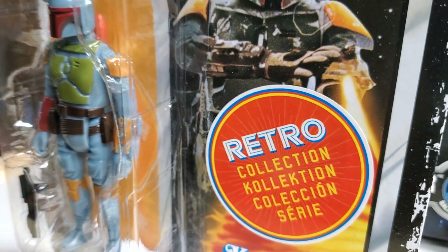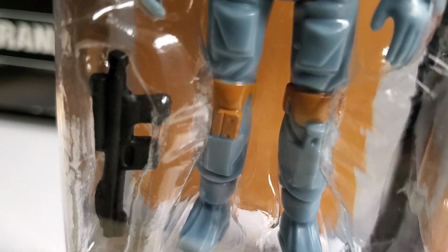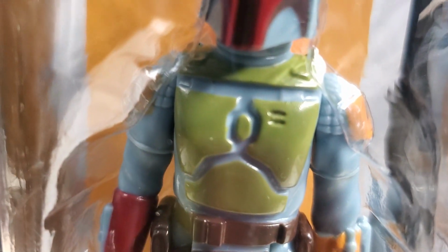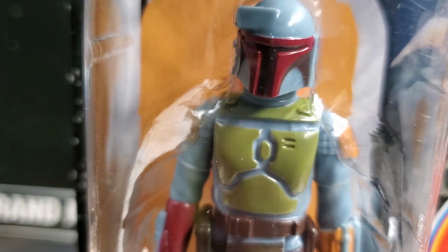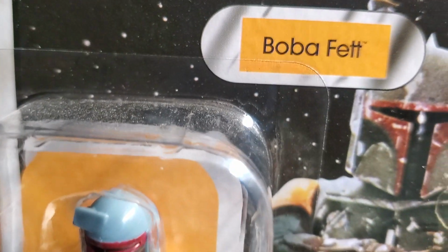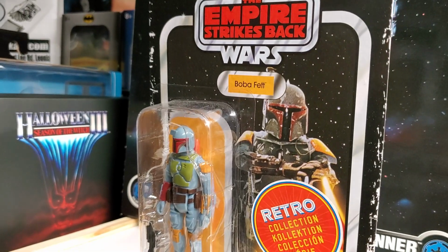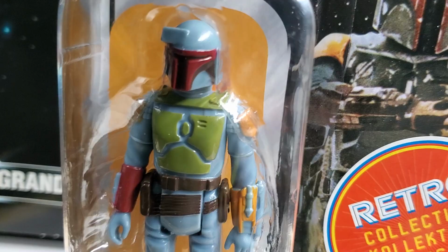Let me know, guys, in the comment section if you have found this beautiful Boba Fett figure. You see, he comes with his rifle here, his weapon, blaster. If you have found this guy, let us know. If you haven't, let us know that too. I know it's difficult, guys. I haven't even seen the Boba Fett figure. I haven't really seen any of the Star Wars retro figures at Target or at Walmart.